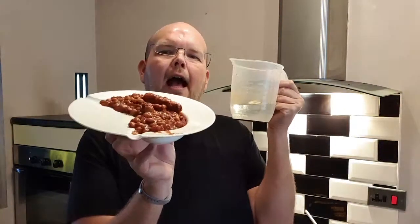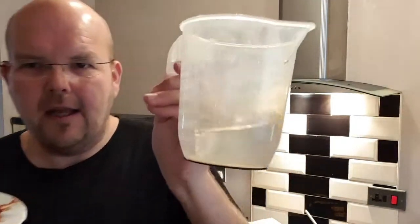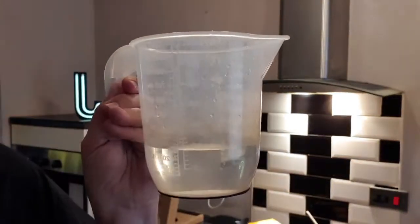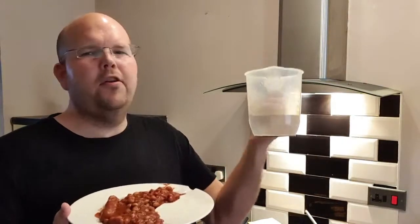Now, because I don't want to use this plastic bowl all the time, the other thing I did before I started today was I filled my stomach bowl full of water because I wanted to see exactly how much is in there. So this is how much it comes out at, guys. I'll bring that really, really close. So it's just under 300 ml, which is about 10 fluid ounces.